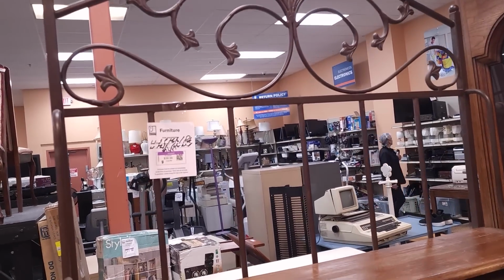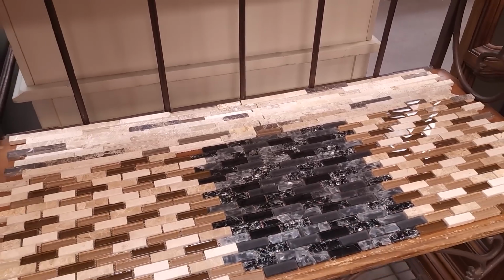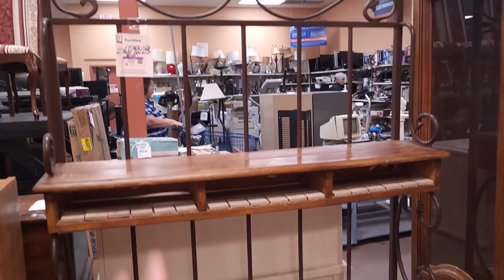This would have been a really nice baker's rack, but I don't know if it's just not done, or what the story is. Now that I look at it, it looks like a project piece and it just didn't go quite right. I like where they were going with it, but it's just not quite in good enough shape.